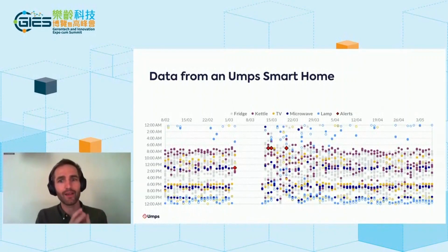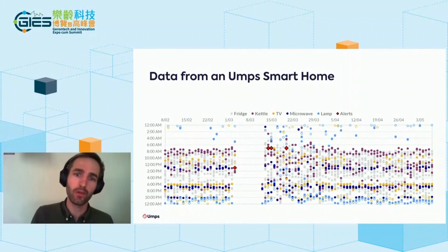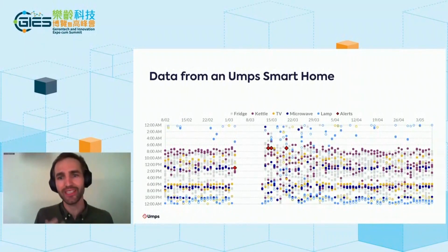And this is data from one of our users. She's 88 years old, she lives in Melbourne, and she's got UMPS on the fridge, the TV, the kettle, the microwave, and a bedside lamp. Now you can see that she usually gets up at around 8 a.m. and uses the kettle. There are those purple dots there.